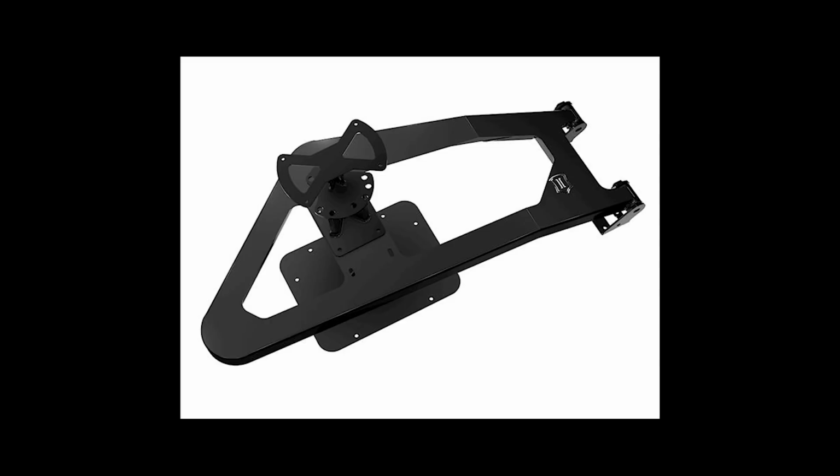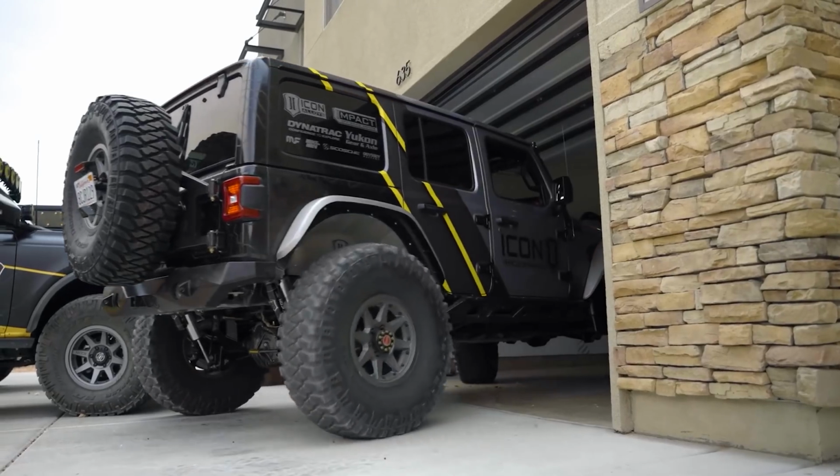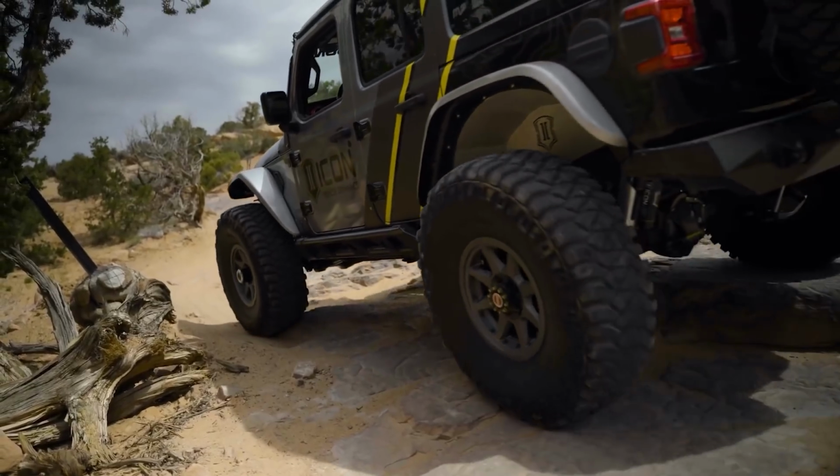The reason we're going with the Icon Impact body mounted spare tire carrier is that it alleviates stress by placing the load of the spare tire's weight almost exclusively on the reinforced rear corner section of the Jeep's body, where the tailgate attaches, rather than on the tailgate itself.